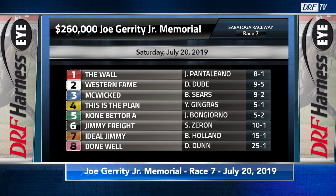And the morning line favorite here is number 5, None Better A. And there really haven't been any better because he's won 9 straight races. He's been on quite a roll. This is probably the toughest field he's faced this year. He did win the Battle of Lake Erie at Northfield, but this field came up a little bit tougher.